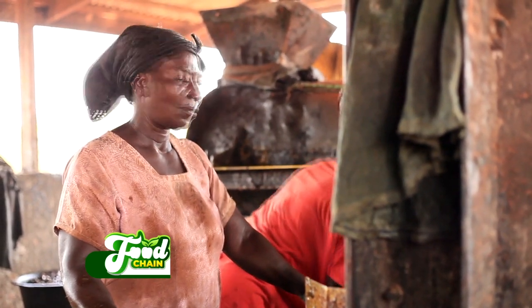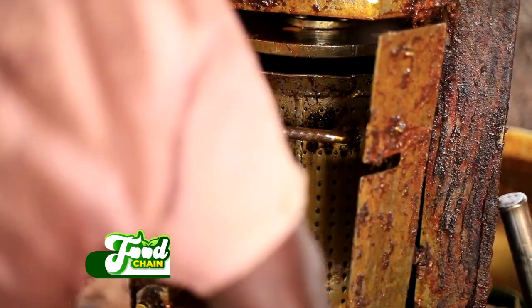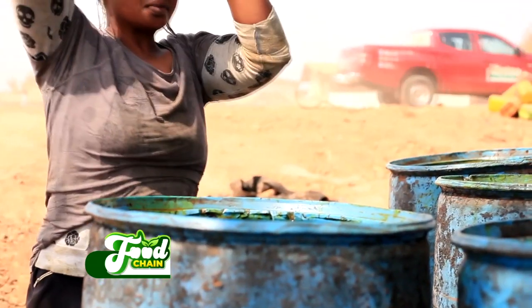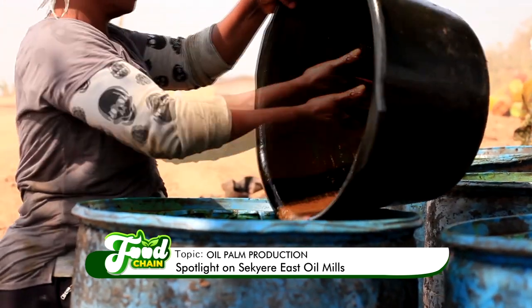Anka, as one of the leaders here, keeps an eye on the red oil produced. More than 50 barrels of red oil are produced every week during the rainy season. But during this period, they struggle with about 30 barrels a week. And so they are currently managing about 4 or 5 barrels a day.